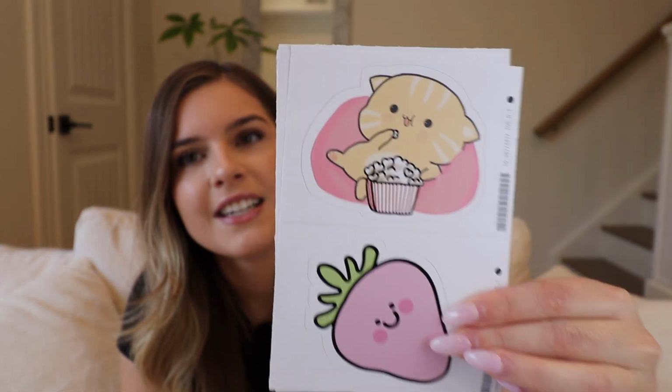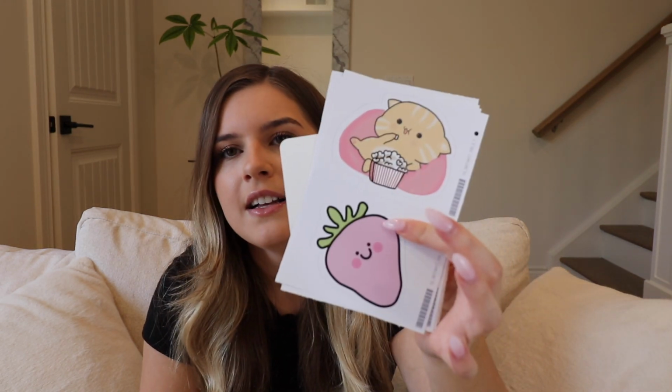Oh my god, okay. Oh, this is definitely the cute section. We got the cat eating popcorn, which is actually perfect because I've been super obsessed with popcorn lately. I think I eat it like every other night, so I'm definitely gonna include that somewhere on my laptop. And then this really cute strawberry, and those both kind of go together as well. Really happy with those. They are definitely bigger. I'm always surprised how big they come because these were the smallest size, so I can only imagine how big the bigger sizes are. It's kind of weird, but oh well.